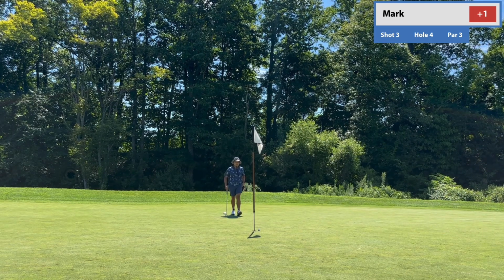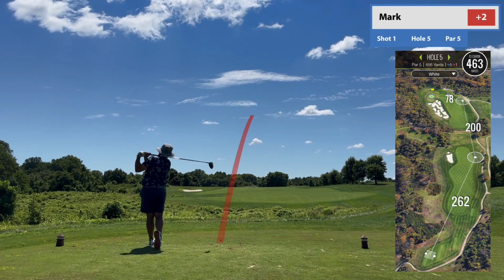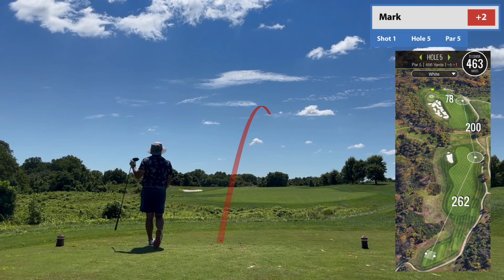We burn one here. We barely missed the last one, so the flat stick is feeling good. Let's see if we can just translate the rest of the game together.